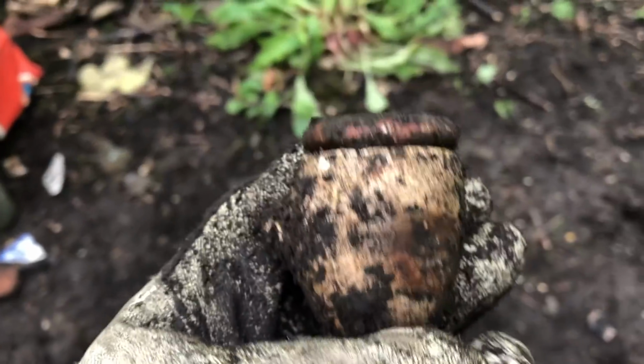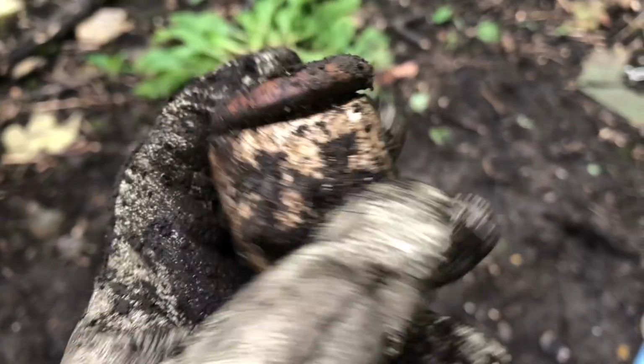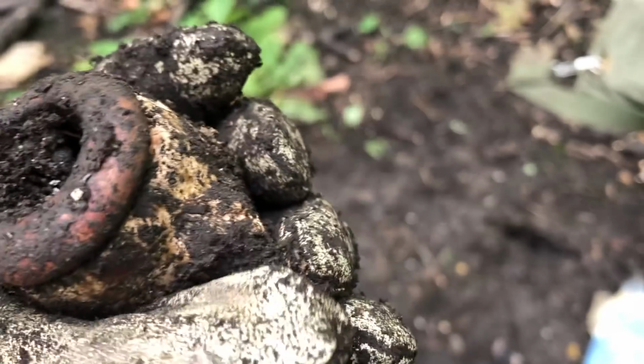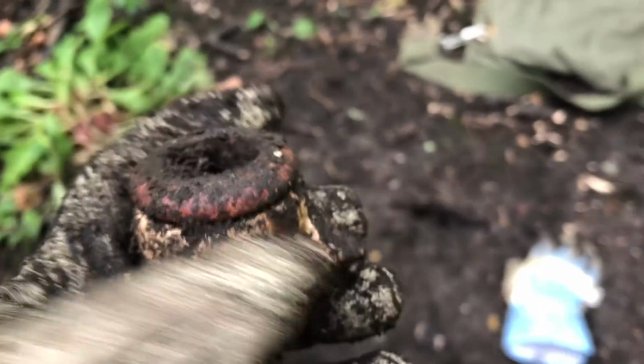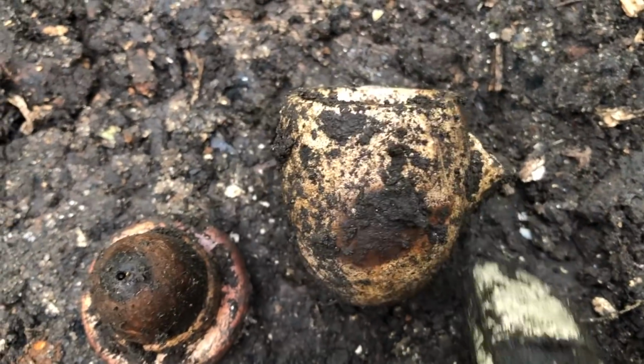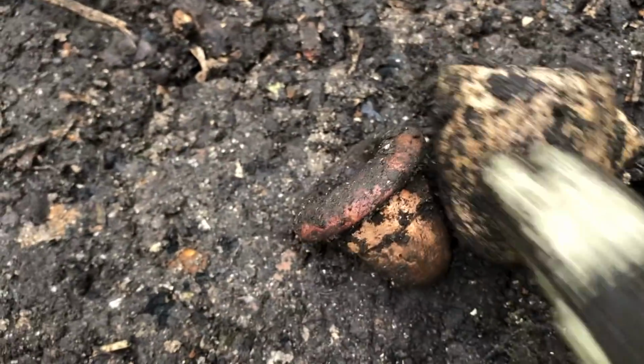So I was working on this side of the hole and this kind of caught my eye, and I thought it was a root, but I thought I'd put it out anyway. I'm a bit confused because it kind of looks like a pipe bowl. I'm assuming it's a pipe bowl. I've never found one before. But it's got two bits. That was like in there like that. I'm confused. Oh, it does have a hole in the bottom though. Okay, I'm going to assume a pipe. A fancy pipe.